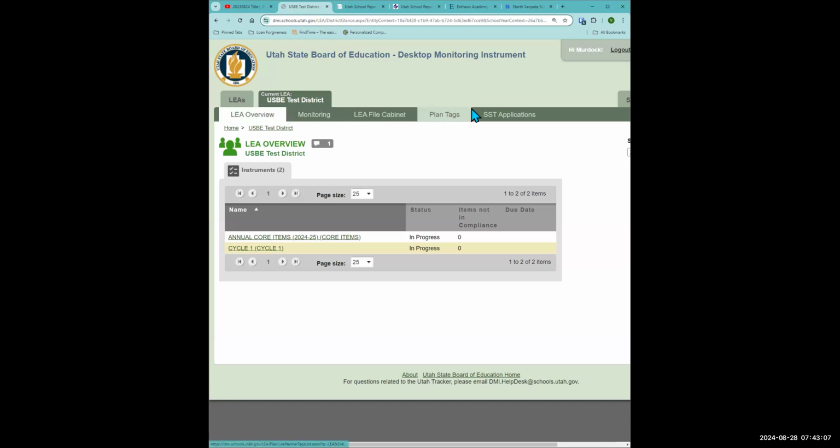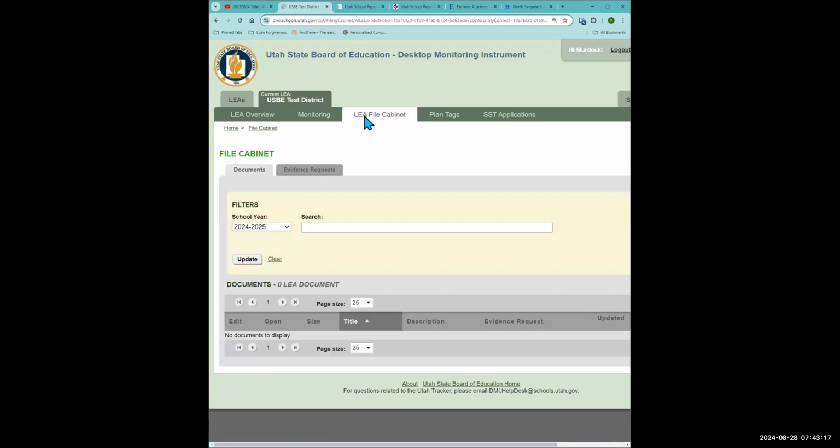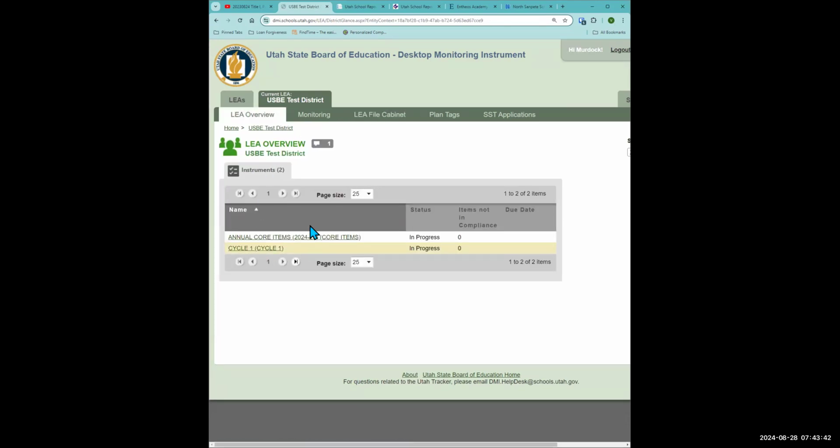Another thing that you might notice is the tabs along this green line. The only two that are really important are this overview tab and the LEA file cabinet. When you click on the file cabinet, any documents you've uploaded as evidence will be listed here, so you can see what you've uploaded this year. You can change the year and go back to previous years to see what you or your predecessor uploaded, so the filing cabinet can be helpful. And the LEA overview just allows you to navigate back to this main page.